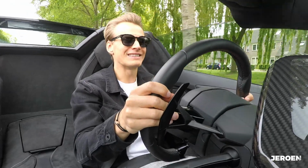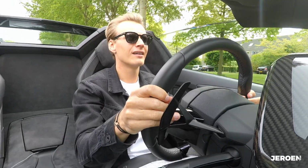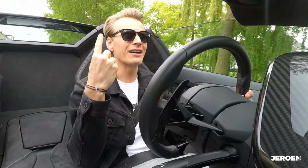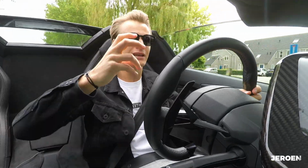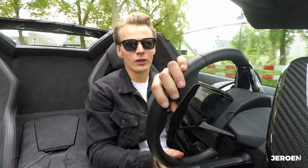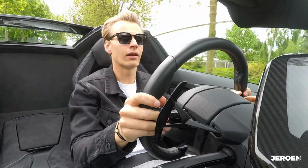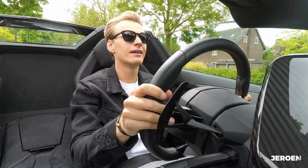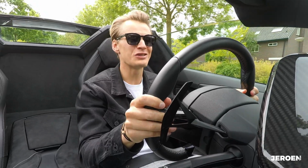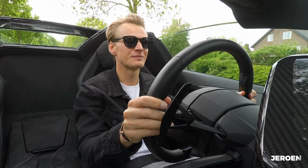The noise that just comes from this car is so... there you can really hear the difference. It's that raspy, snappy way of blipping the throttle when you request the downshift on the pedal behind the steering wheel. Let's do that again. Wow. It's so aggressive, so good, and it's really noticeable. It's such a big difference.